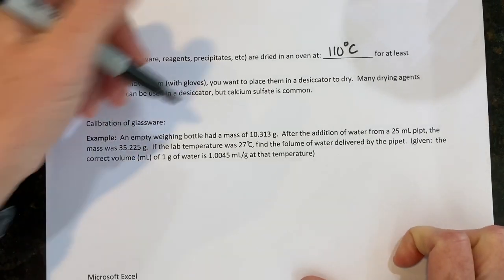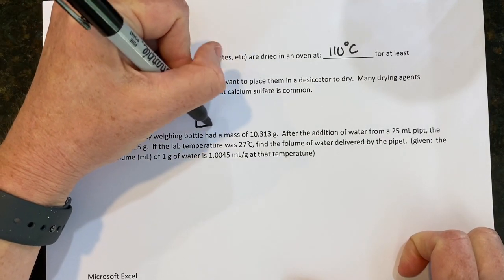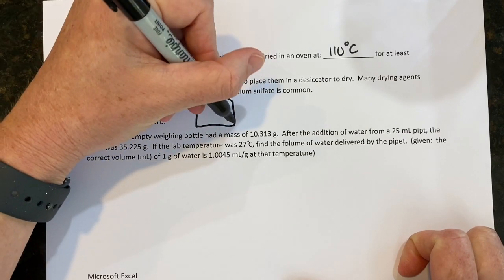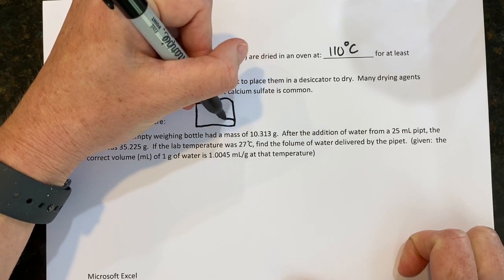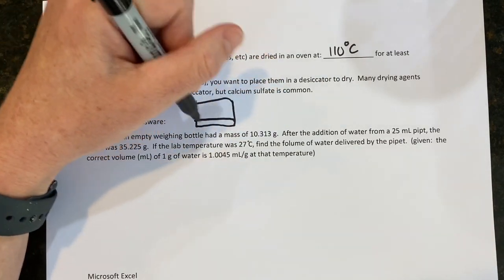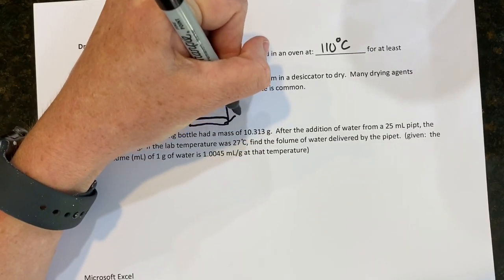All right, so what a desiccator is, you've probably seen one of these before. It's a big glass vessel, usually has a false bottom with a bunch of holes in it, and down here is where you put the desiccant.